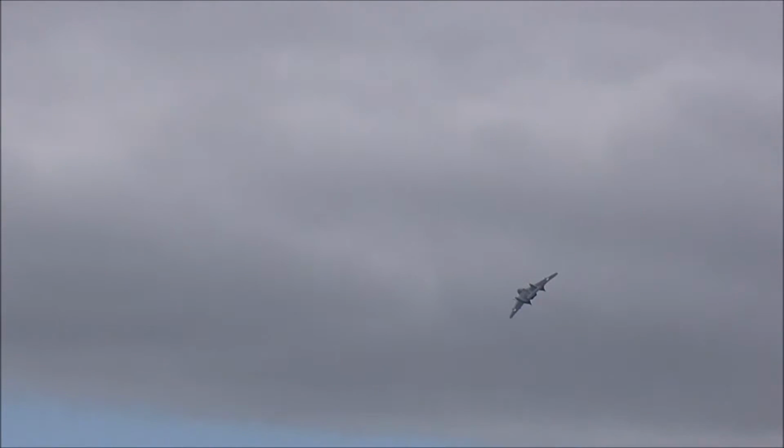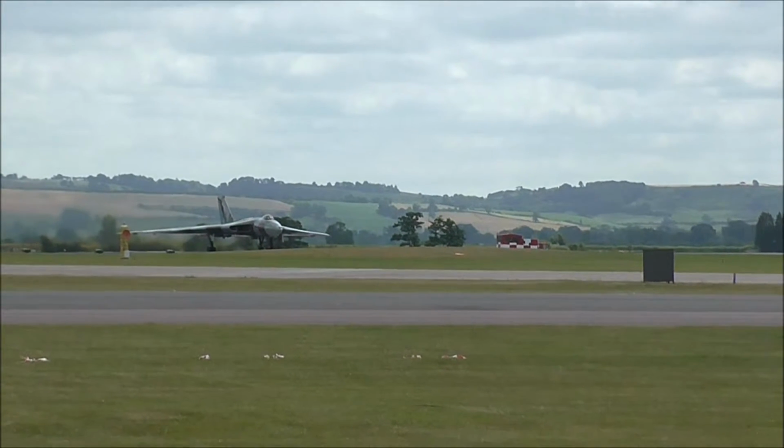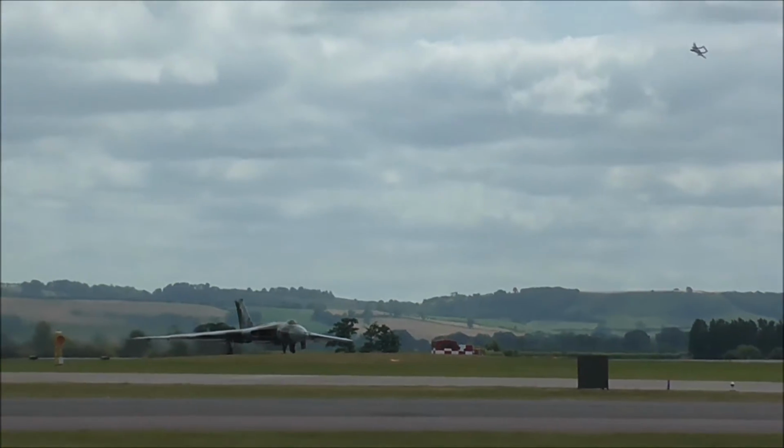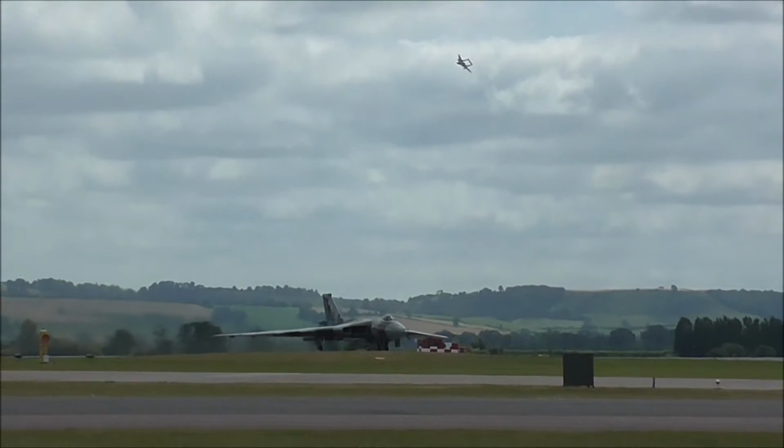And then as she flies gently downwind, she's making rather a lot of noise at the moment. A wonderful sound, lovely to see her flying again. Vulcan is now turning on the air so that she is there and in the same bit of airspace as the wonderful Sea Vixen. Here she goes.